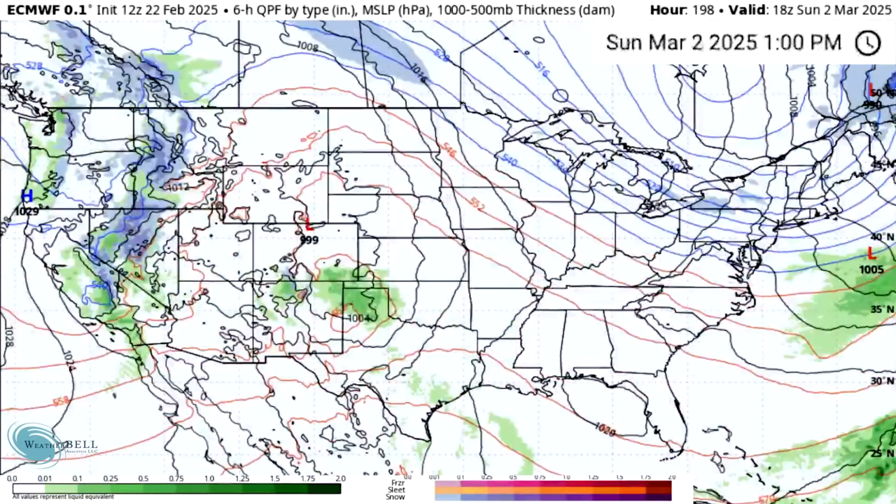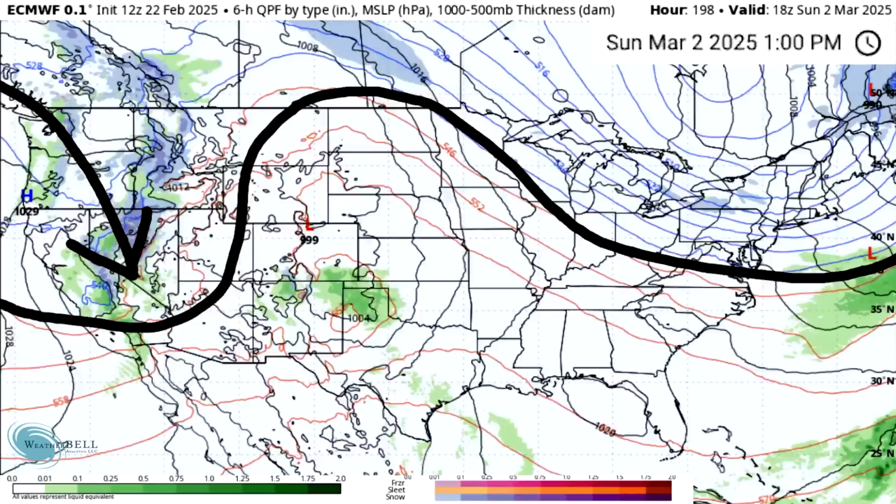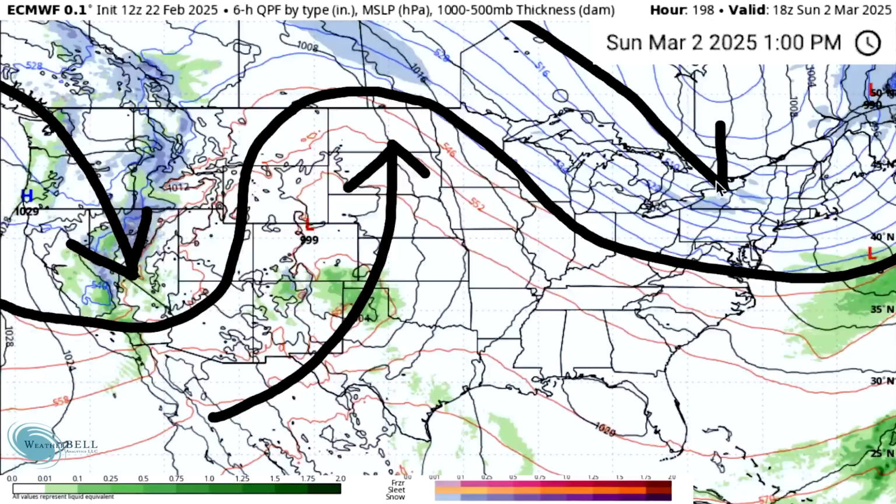By the time we look at Sunday, March 2nd, this kind of cooler regime in the east continues, but we start to see a trough building for the west finally. This also brings with it more stormy conditions here. And we're seeing a huge ridge for the central states here. So cold and snowy in the west, a little bit drier and a little bit warmer in the central states, and then cooler in the east, although I suspect that the west will be colder by this point than the east is. So that's kind of your March 2nd look.